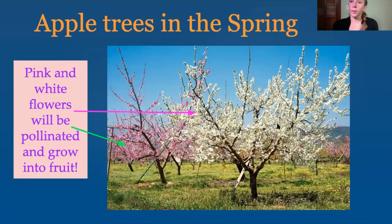Apple trees look a little bit different every season. So in the springtime, when the weather starts to warm up at the end of the school year, you will see blooming trees everywhere. And an apple tree in the springtime has lots of blossoms on it. Some apple trees have white blossoms and some apple trees have pink blossoms. And after they are pollinated, they will be able to make apples.